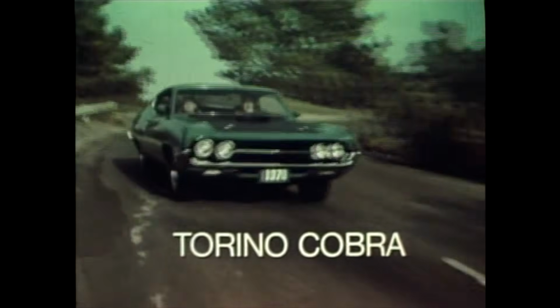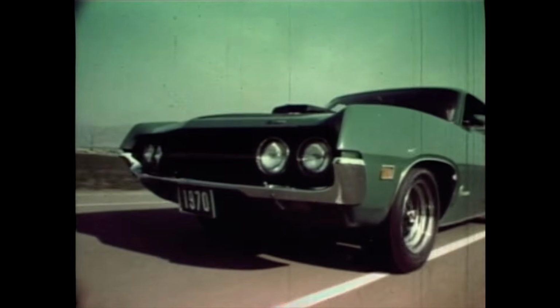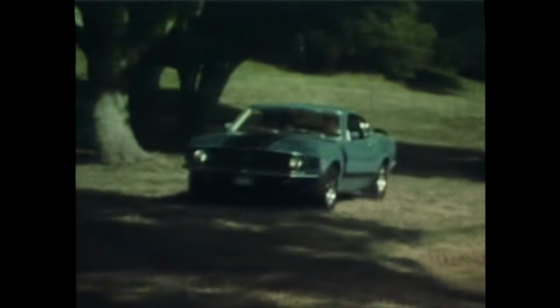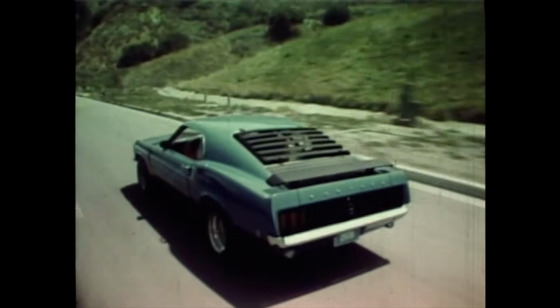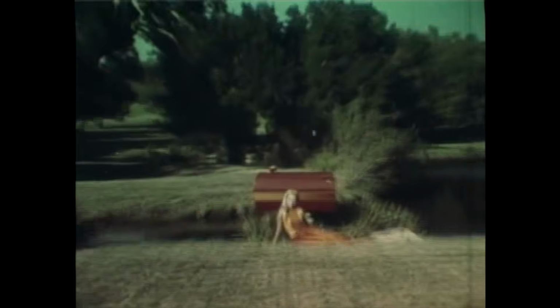Step into the Cobra cage and see Torino Cobra with backlight louvers and performance that swept Riverside, Atlanta, and Daytona races for specially modified cars. Here's the new Boss Mustang 302 with 4-barrel V8 and your choice of rear spoiler and backlight louvers. What the Boss Mustang says goes.